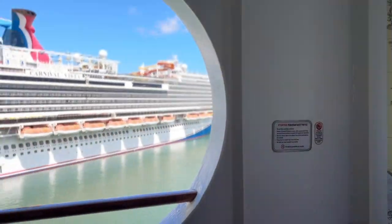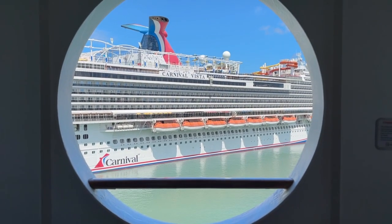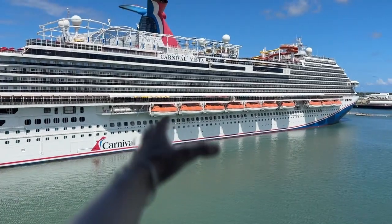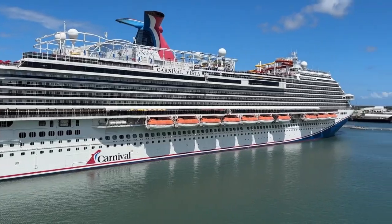So instead of having this all the way across open here to look out, it looks like a porthole area here, but it's completely open. I can fully step out here. This is fully open. I can reach out. I'm still here in Port Canaveral. There's a Carnival ship right out here is what I'm looking at right now.